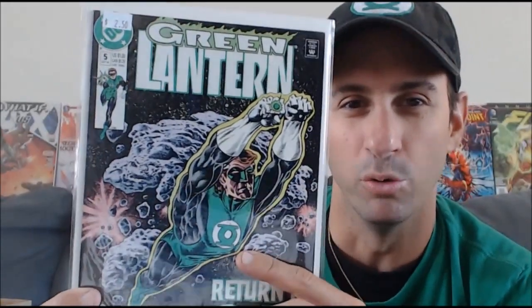Next, we skip a few issues, and we have Green Lantern issue number 5, the return to Oa. Again, they got kind of this classic feel to it. You think like Hal Jordan looks a little older. That's the type of feel that you get from these comic books when you see the way he's drawn on here. So it's a cool cover. He's in space on that one.